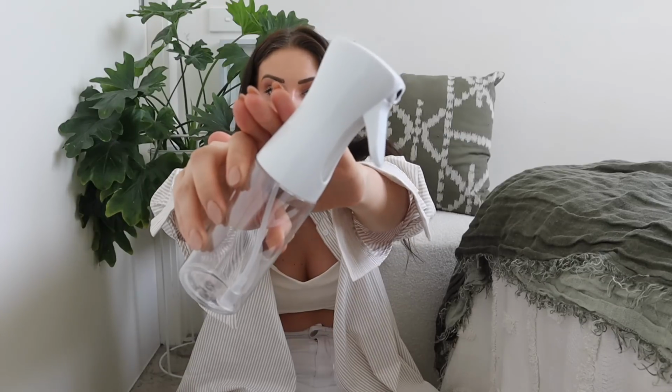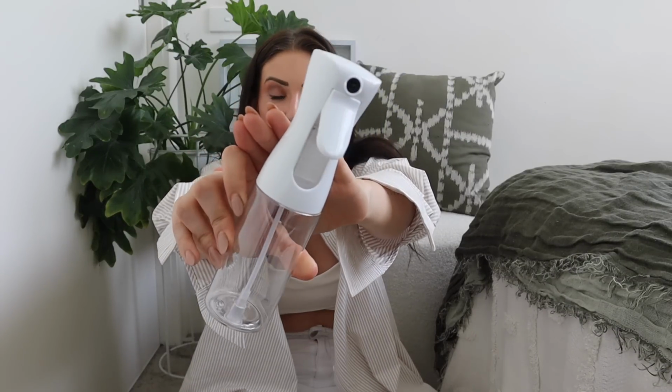Next thing I grabbed is this little atomizer spray bottle, and I thought this would be really great for olive oil or coconut oil when I'm doing some cooking. This was $6.95, and I actually think it's really worth it. It came like this, and it's got the little nozzle in here, and it does actually work perfectly fine in terms of being able to squeeze it.